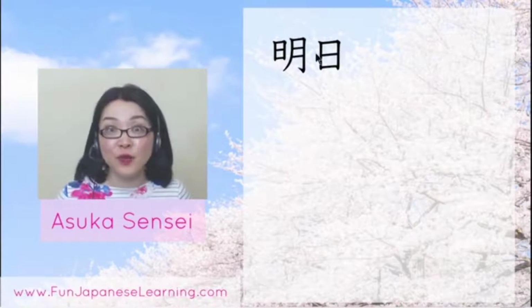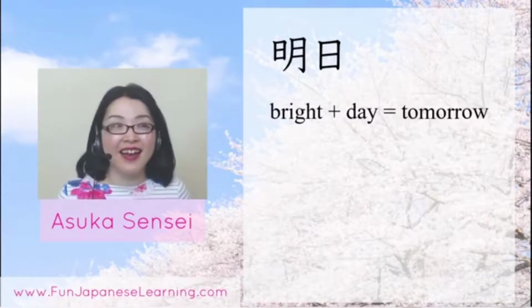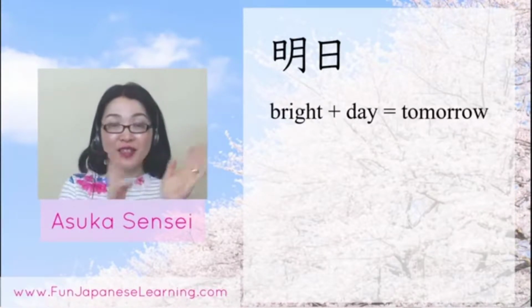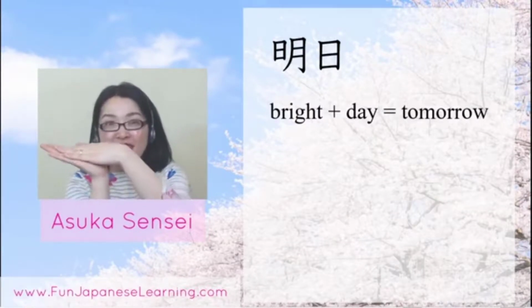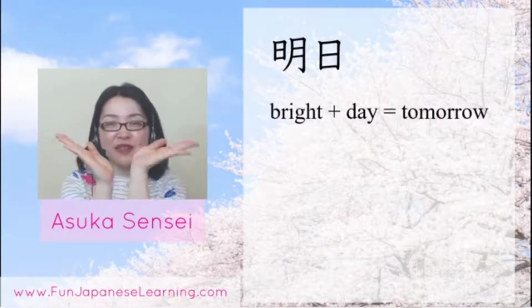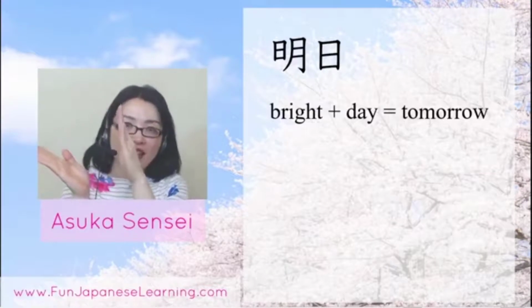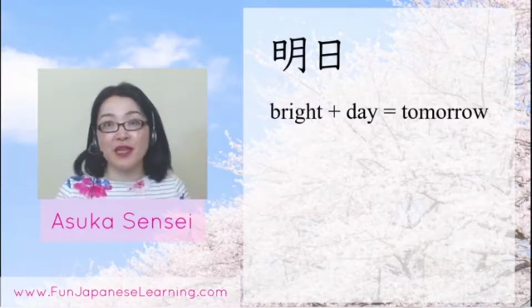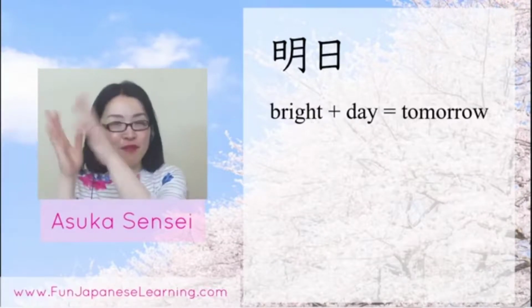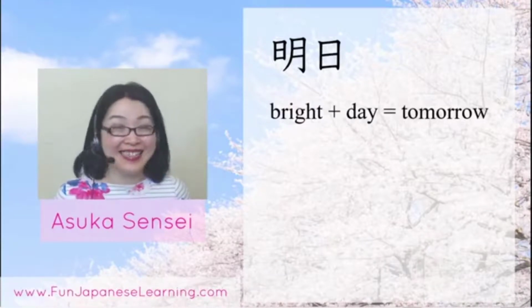And then this one, you can see, okay, this is bright. And then this is day. Bright day. And actually this word means tomorrow. But why? Once the sun goes up and the sun goes down and the night comes, and then the next day the sun goes up again and it becomes bright. So that's why this kanji word means the brightness comes back, so the following day, tomorrow. It's nice, isn't it?